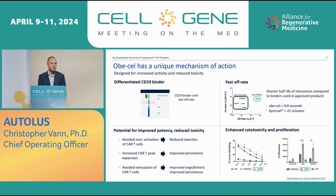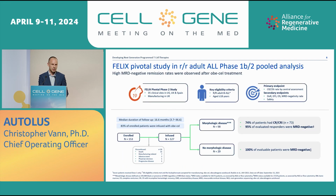Initially, we're developing Obel in adult ALL. These patients are frail and prone to comorbidities, and we believe Obel has the potential to be differentiated from approved therapies in this setting. The FELIX study is our pivotal clinical study in relapsed refractory adult ALL. The study was conducted across 35 clinical sites in the US, UK, and Spain, with product manufactured from the UK.